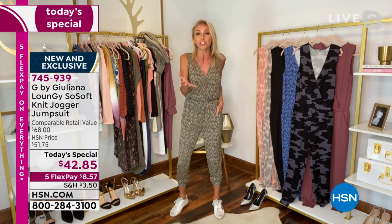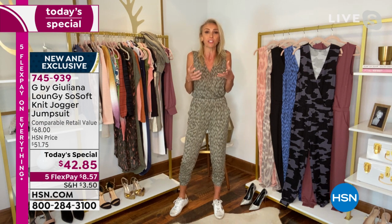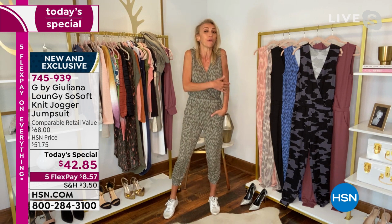Order true to size. Don't get stuck on the sizing at all because there's so much stretch and comfort in this. But as you can see with LaShawn, it's just for the everyday woman, the girl on the go, she's having fun in it. It's easy. I mean, she's hula hooping in it. Exactly. She's doing cartwheels in it. If you could do that in it, you could do anything in this jumpsuit and be comfortable. Yeah, thank you, LaShawn, so much. We want to thank her for her time this morning.